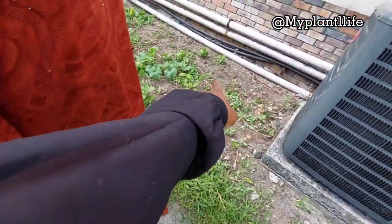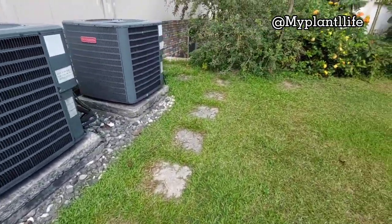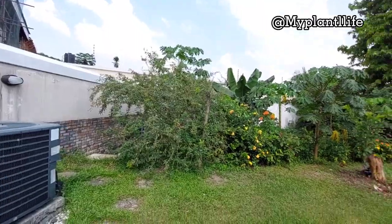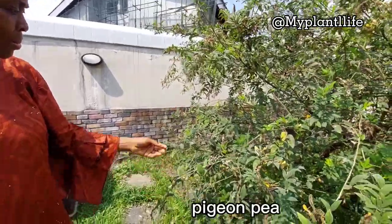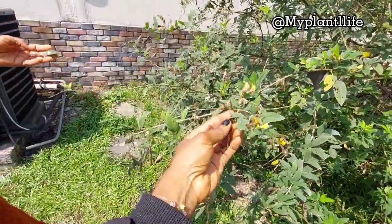Look at that vegetable. Yeah, it just started coming up. I'm so happy. Because all of them died. Wow. You know, there were a lot here. Yes, they were. I'll start here. Look at this. Yeah, pigeon pea, right? Wow. All these white things.